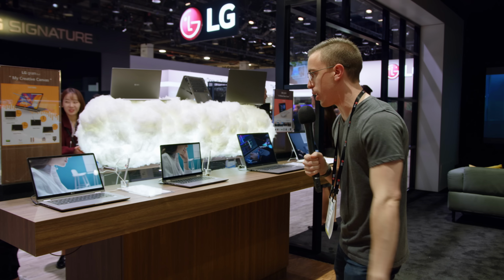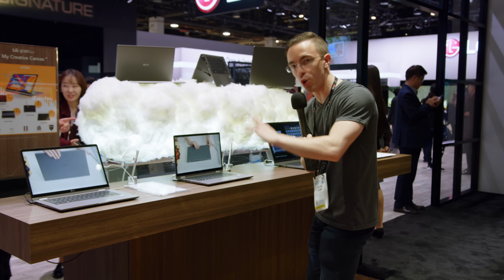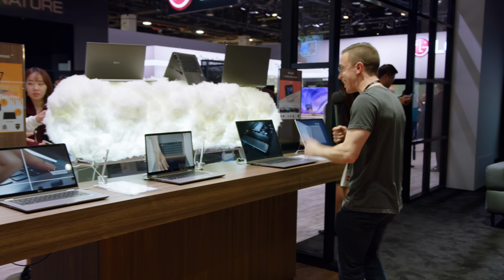Oh boy. There's also a pair of brand new LG Grams this year. So not only does the 14 come in a 2-in-1 form factor, but there's also now a 17-inch Gram. Considering that you have a full 17-inch display with a 2560 by 1600 resolution, the fact that this laptop weighs less than 3 pounds is incredibly impressive.